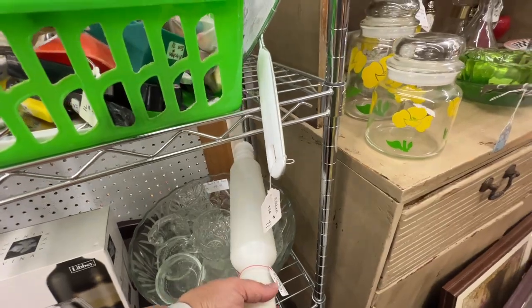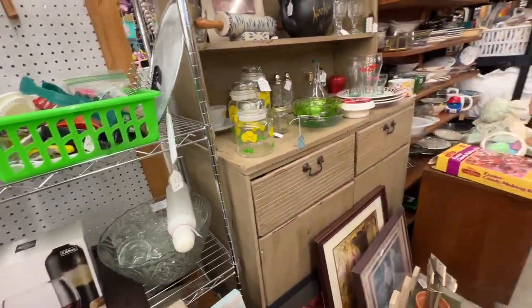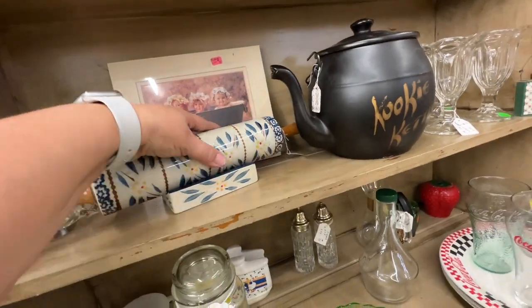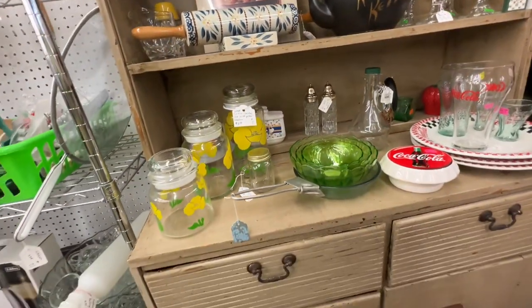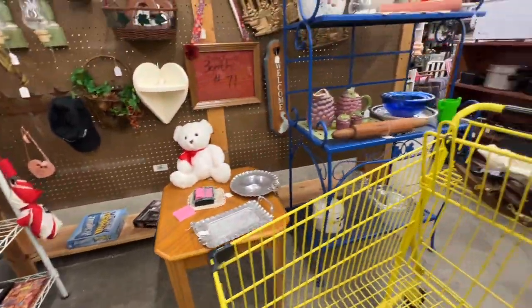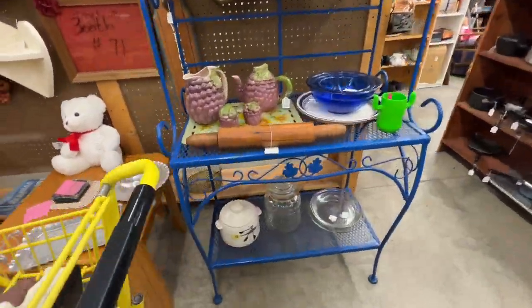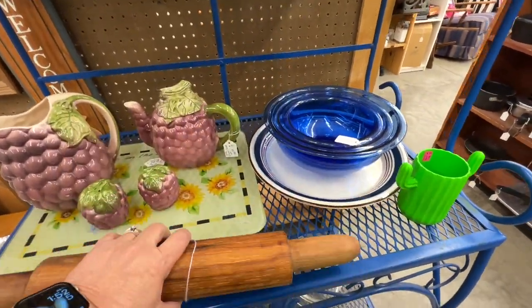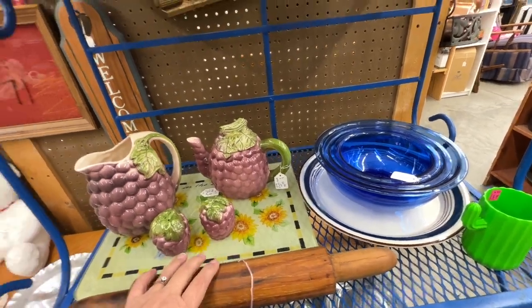If you've ever watched any of my videos, you know how I am about rolling pins. And this one came with its own stand. I was like, oh my gosh, I don't have one like that. But I found this one. Oh my gosh, I wonder if I bought either of these rolling pins.